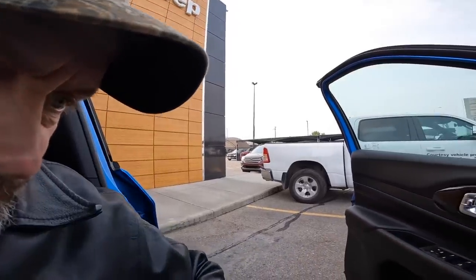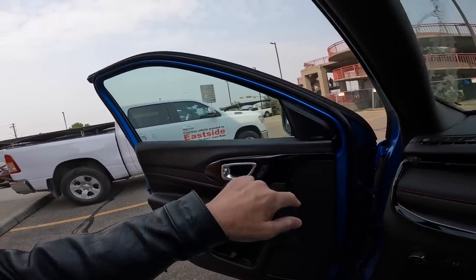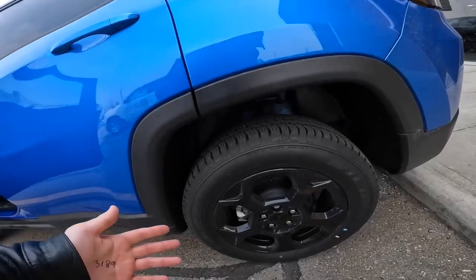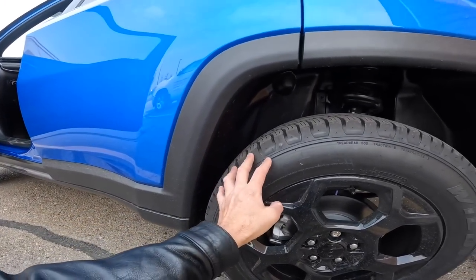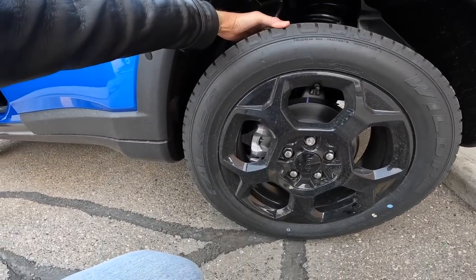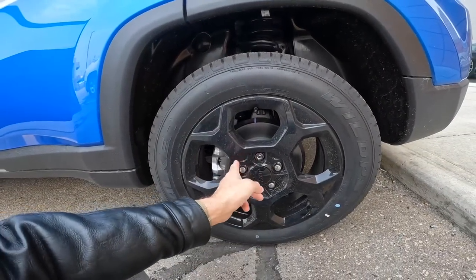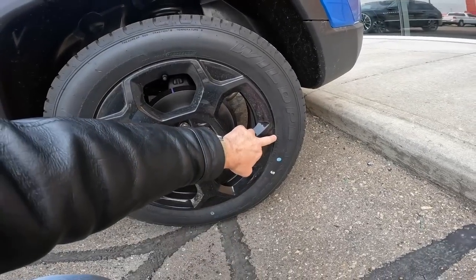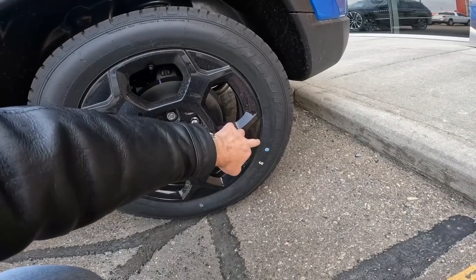And I'm not a big fan of the wheels, and it still has memory settings. I'm not a big fan of the 17 inch tires, but these are designed specifically for off-road because they are more narrow, right? So they're better on snow, but the wheels are nice. These are like premium black wheels, 215 by 65 by 17.